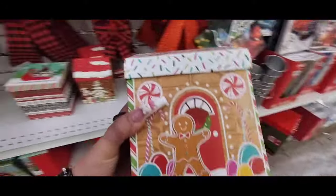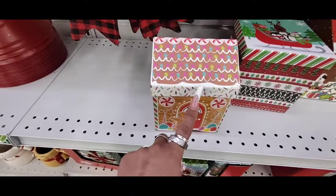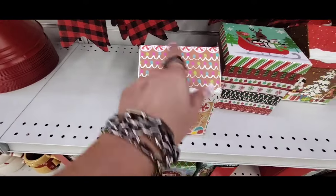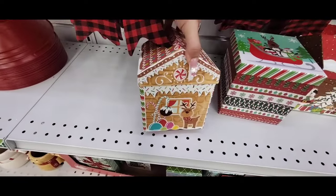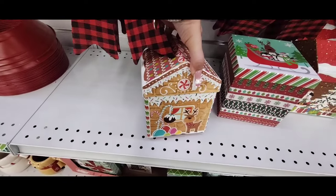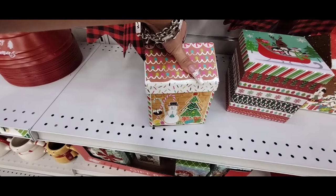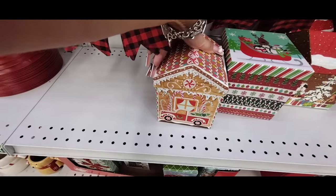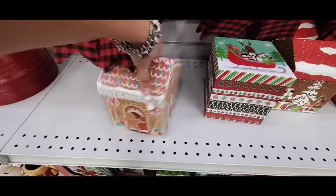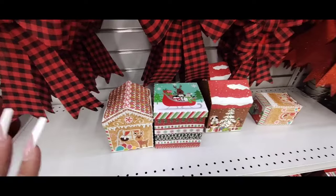All right. And look at this one. They have a whole bunch inside. Love how it has the sprinkles and the little gumdrops and the peppermints on top. This is a perfect, perfect box. The snowman, the tree, the red truck. I mean, it has a little bit of everything for everybody. So that is awesome. Loving, of course, the price points.